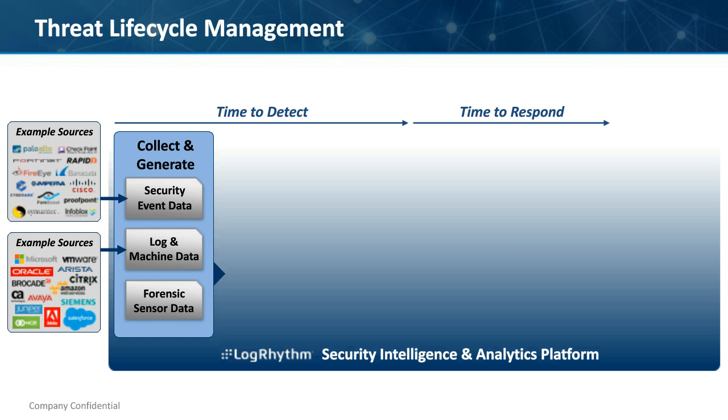And then lastly for visibility are forensic sensors, products that can give us deeper visibility, products in the endpoint detection response place like Carbon Black.